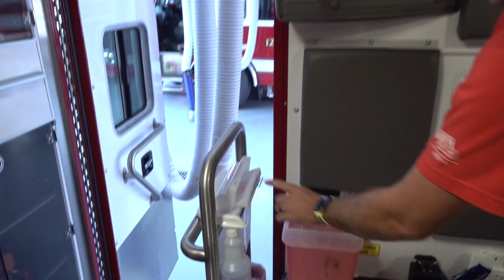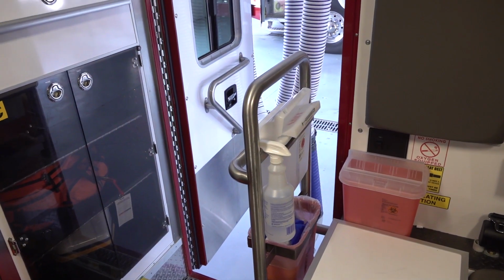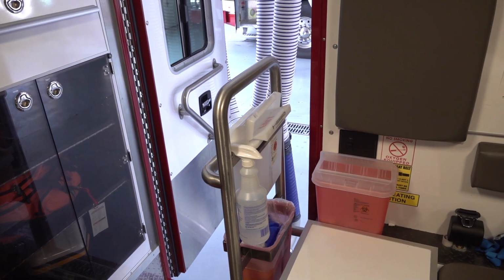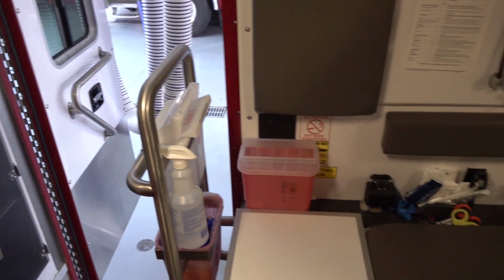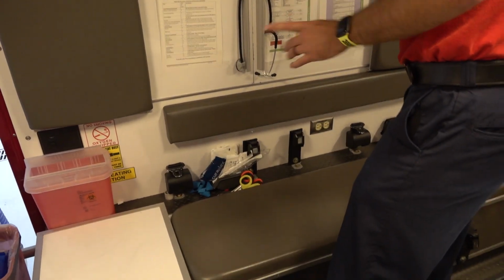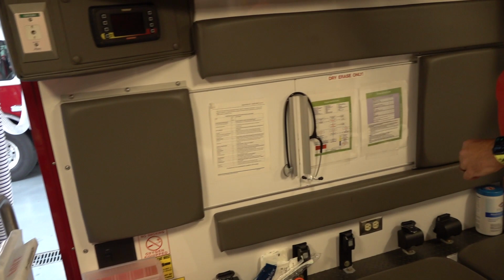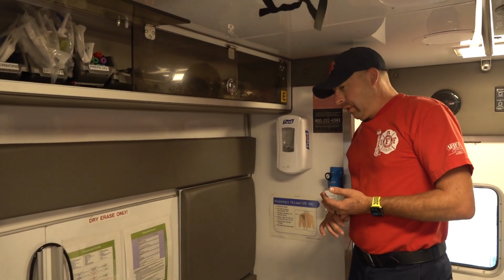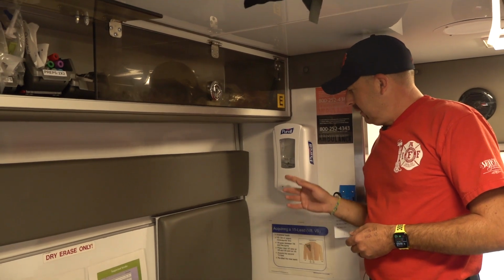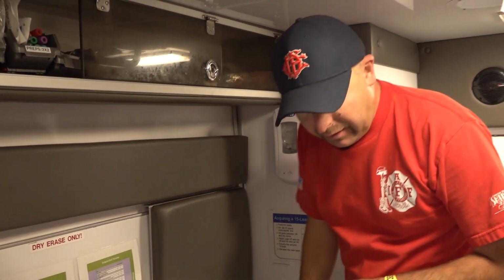Over here we've got sharps containers where we put all of the needles that we use so nobody gets stuck with a bad needle. So it goes straight from your hand into the sharps container. We've got a trash can there for all the trash in the back that we make a mess with. With the COVID, we've been really working on cleaning and sanitizing. We have a sanitizer back here, bleach wipes to keep everything clean.